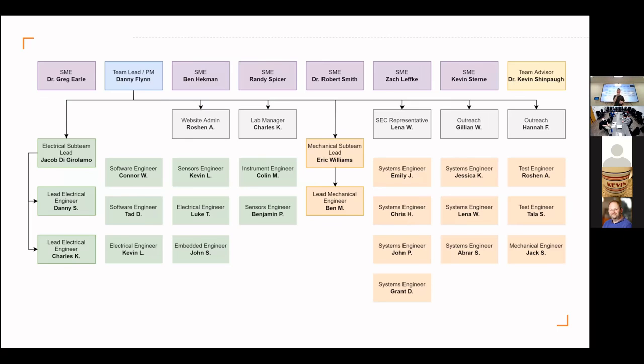So going from right to left, I guess, we have Dr. Kevin Chimpaw as our team advisor. Zach Lepke and Kevin Stern from Space at VT / the Hume Center help out with a lot of RF related things. Dr. Robert Smith is from the Calhoun Discovery Program and the Boeing Company, and he's been very helpful with some mentoring in the past. Randy Spicer and Ben Heckman are from Northrop Grumman Space Systems, and we meet with them on a regular basis to keep them in the loop with what we're doing. And then this year, Dr. Greg Earl, who is in the call, has helped us out with this Langmuir Probe experiment that we're doing, and I'll get to that in a second.